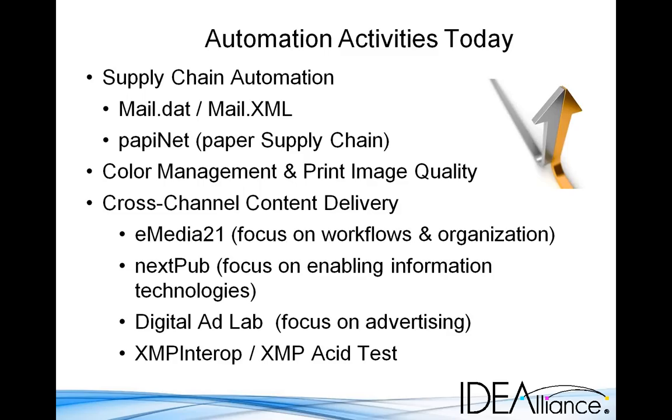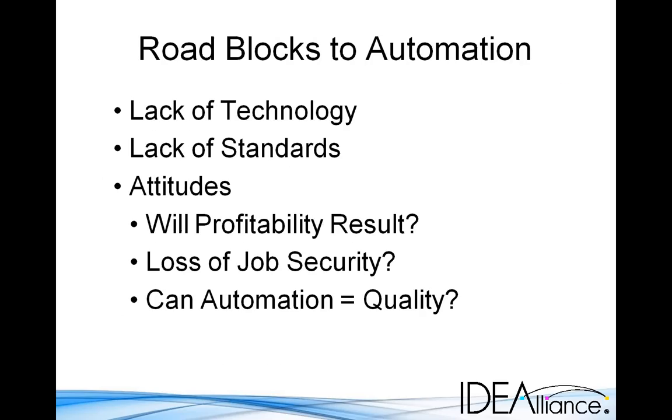My focus is really on cross-channel content delivery. We have a number of initiatives underway that address cross-channel content delivery, and the truth is that you're not going to be able to efficiently deliver across media channels without automation. And if you're going to automate, you need standards and you need best practices to be followed, and that's where I come into play. I'll be talking about a number of the activities today and where new kinds of automation is being brought to the publishing process.